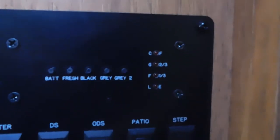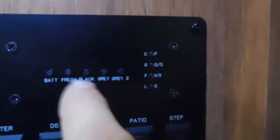Check your battery. Your fresh, black, and two gray tanks all are empty. When you're filling up that potable water, that's when you want to push this fresh and you can keep it on the potable water filling up.